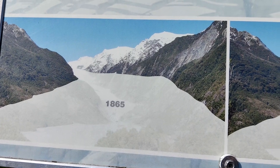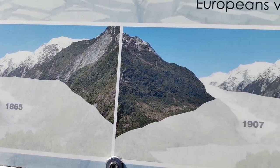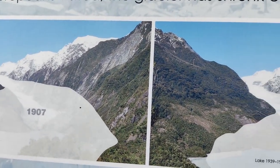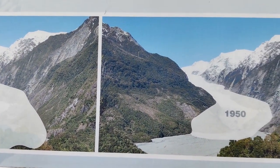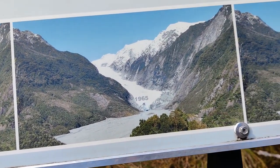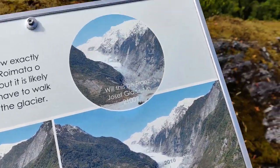Since 1865, when Europeans first visited Franz Josef Glacier, it has retreated significantly. And this illustration really just shows the sad state of affairs that a warming climate is having on our environment. Compared to 2010, just look at it now.